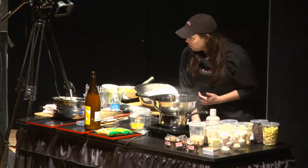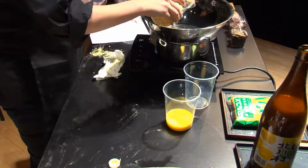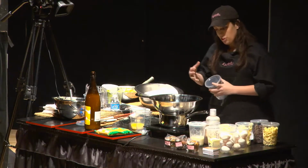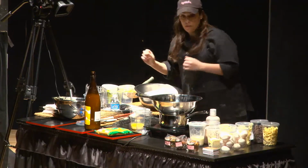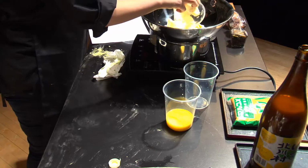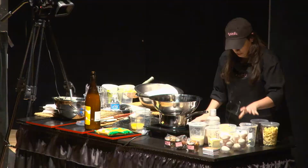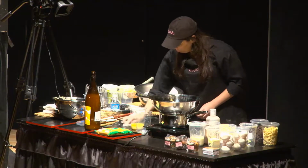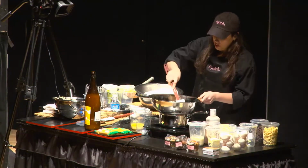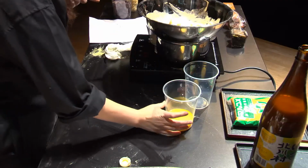So again, we are going to start with our white chocolate. White chocolate is the basis of many of my muffin recipes because it kind of adds moisture and it extends the shelf life, using a nice, very high quality white chocolate. And again, butter. Melt that all down on our double boiler. And we're going to add our yuzu juice.